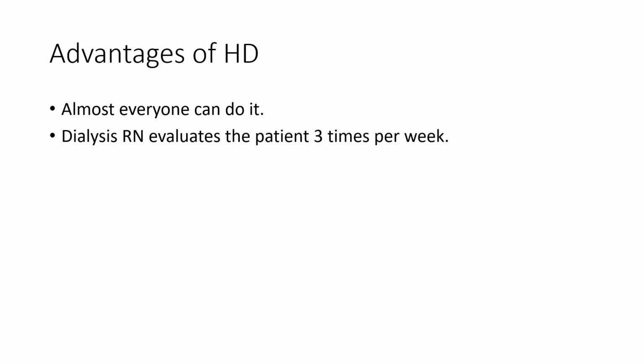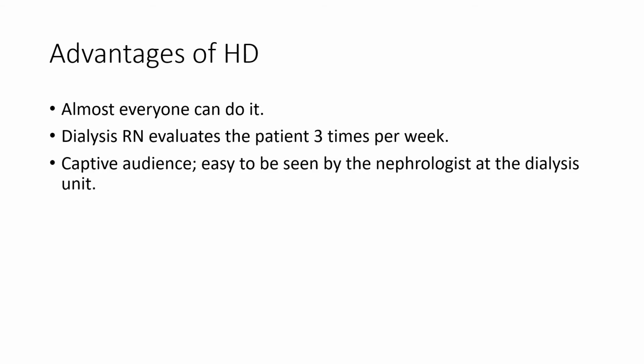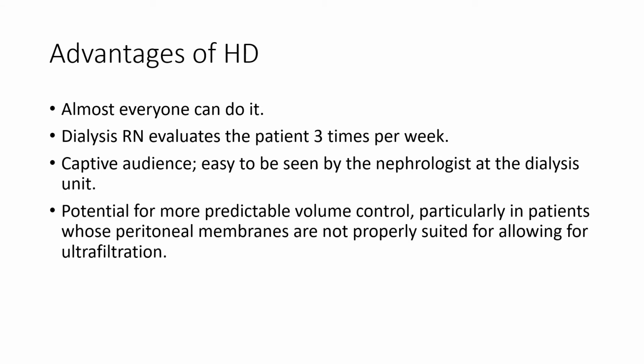Additionally, there are some advantages to hemodialysis. Almost any patient can do it. A dialysis nurse evaluates the patient 3 times per week, so they're receiving constant medical attention from a trained professional. Once they're in the dialysis unit, they're a captive audience, so they're easy to be seen by the nephrologist. And there is at least the potential for more predictable volume control, particularly in patients whose peritoneal membranes are not properly suited for allowing for ultrafiltration, or diabetics whose sugars are often high and maybe don't remove fluid very well with the peritoneal dialysis procedure.